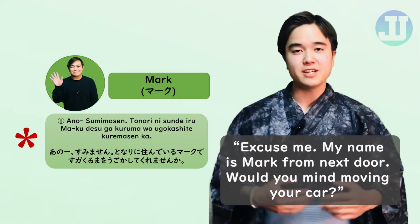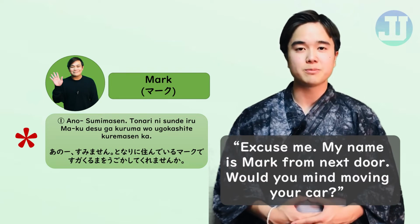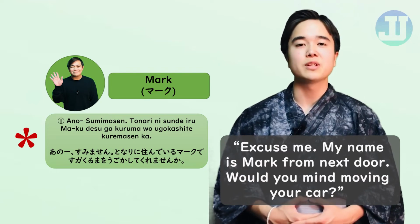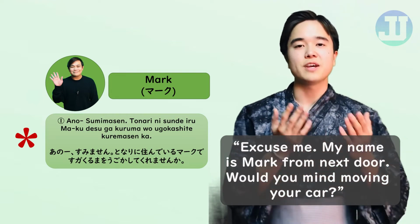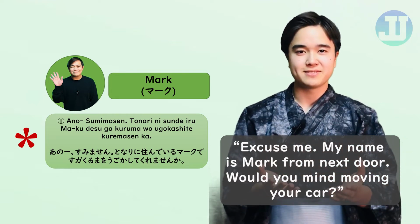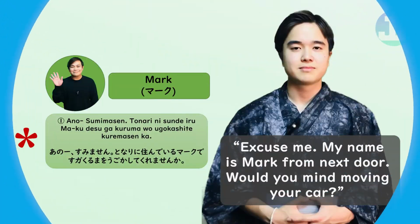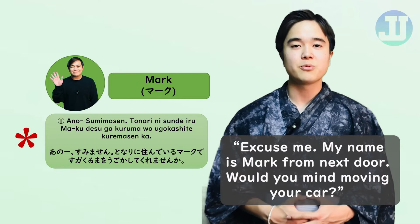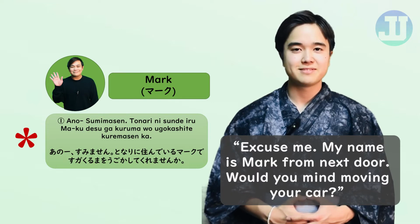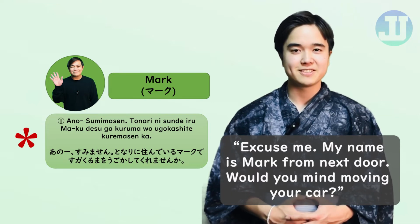In saying this line, it is important to show respect by accompanying it with a bow and using an apologetic tone to show that you're requesting politely. In doing so, you could keep your good relationship with your neighbor. Let's practice.